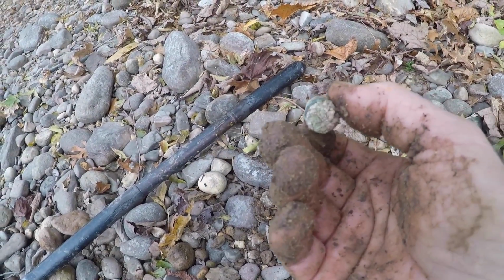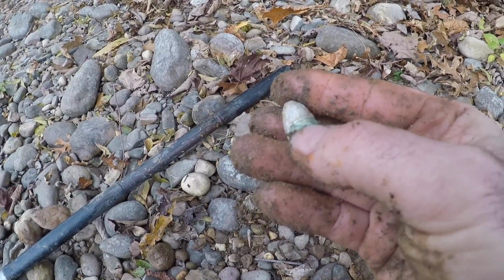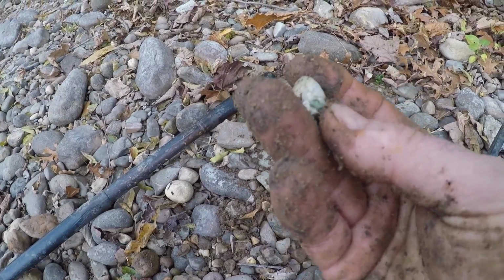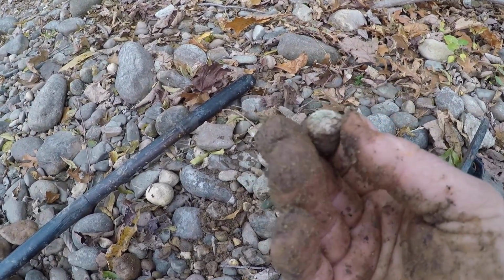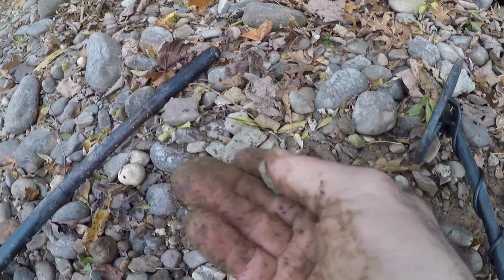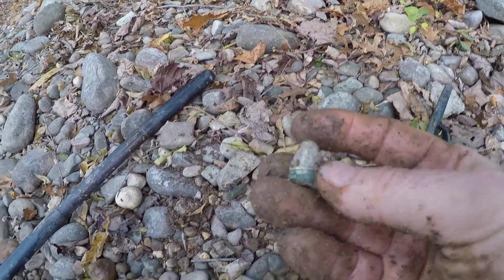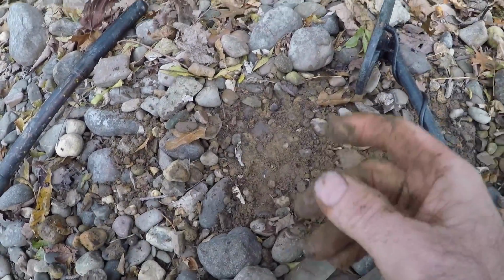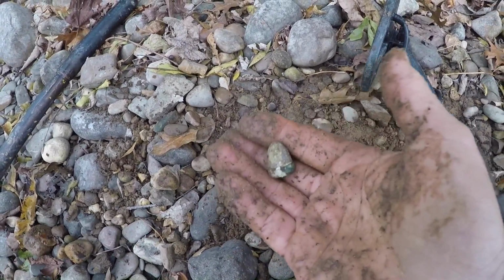Yep. And you know the neat thing about it is, if you look right here, you can see that little bit of copper, the little brass right there. That means this was a dropped one. So there was a soldier standing right here that dropped an entire cartridge. And the rest of it just rotted away because it had the gunpowder in it, and that just made it rot. But this is a really good sign. That means they were standing right here. Now the button we found predates the Civil War by probably 100 years at least.